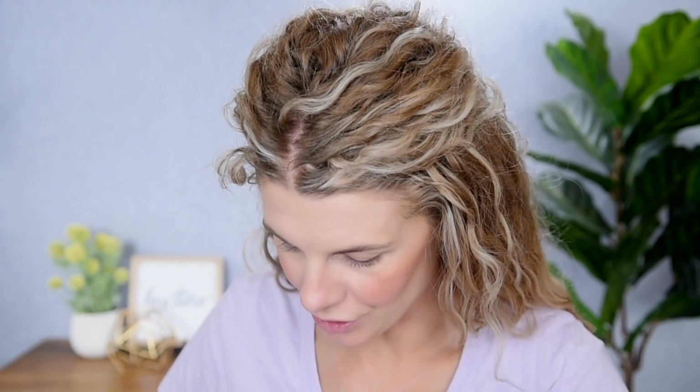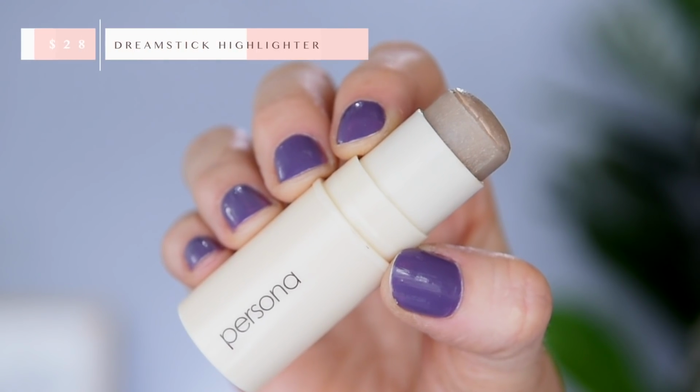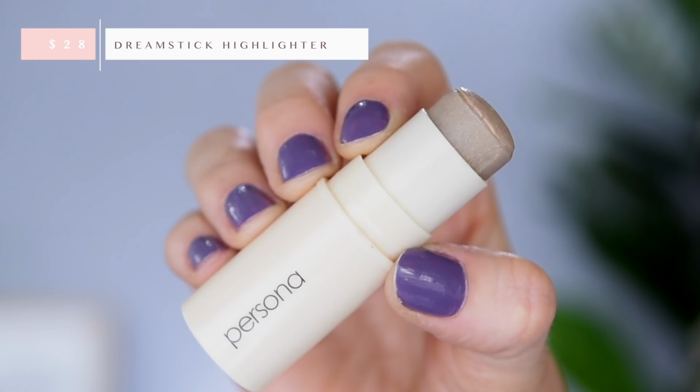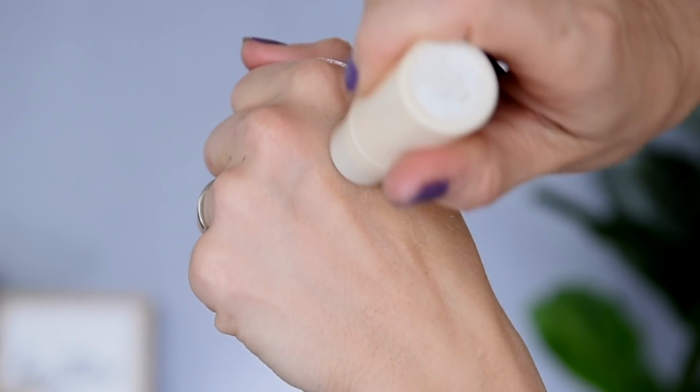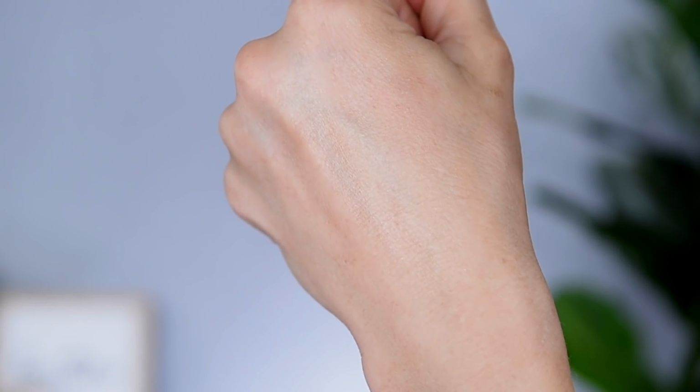I am so excited to try this out for you guys. So here is a closer look at the highlighter. Hopefully you can kind of see just by looking at it that this doesn't look like other highlighters. In fact, I think it looks more like a lip balm than a highlighter. Initially, I'll be honest, I was kind of intimidated by it. Like, that looks and feels different than anything I've tried. It is definitely different than what I've tried, but I really like it.